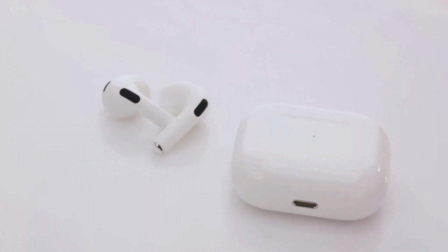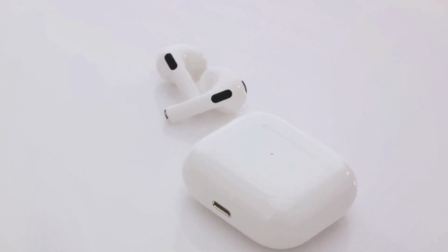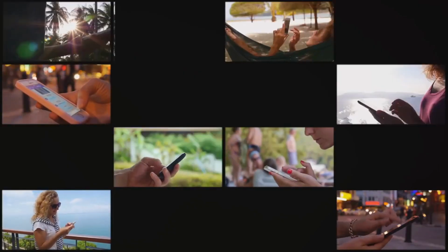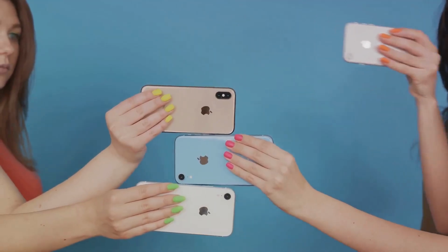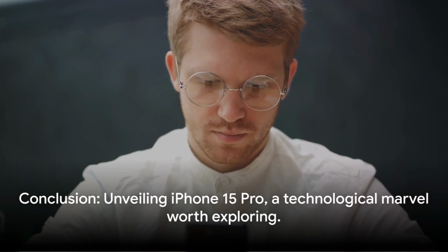The stereo speaker system and Spatial Audio Pro provide an immersive audio experience, while water resistance up to 6 meters adds to its robustness. The AI enhancements in the camera, display, and the A17 Bionic chip take user experience to a whole new level. And let's not forget the 4 new titanium colors that make this device a style statement. The iPhone 15 Pro, with its advanced specifications and AI features, is indeed a technological marvel worth exploring.